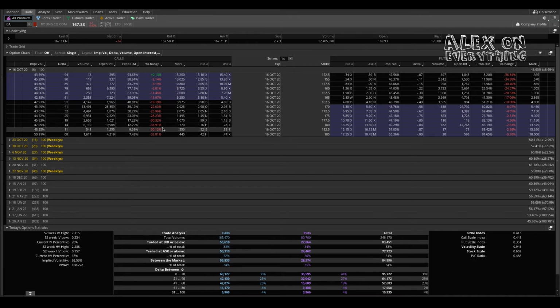Now the option that I got was the option that expires on the 16th and not the option that expired on the 9th. The options that expired on the 9th have a lot of volatility and there's a great chance to make money, but if you're wrong, you could also lose a lot of money. And that's what actually happened to me on Tesla last week.